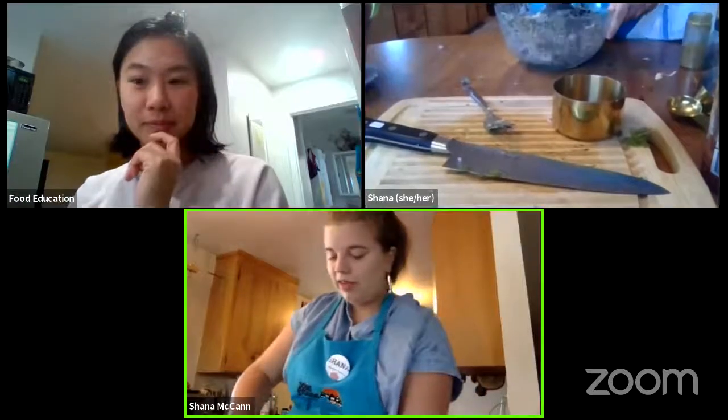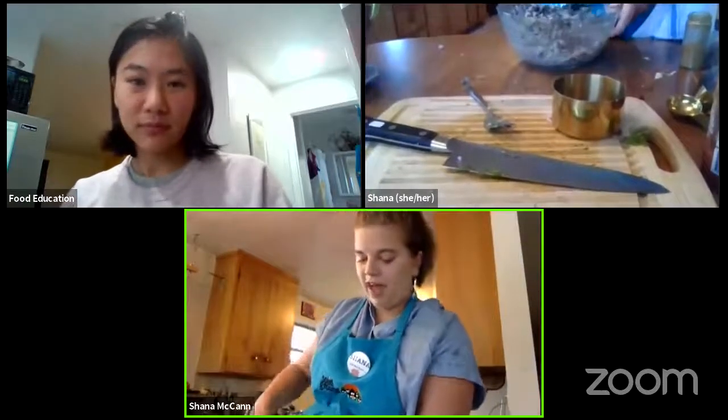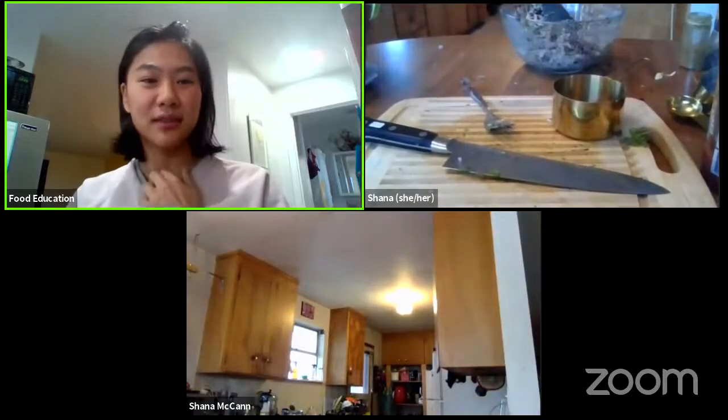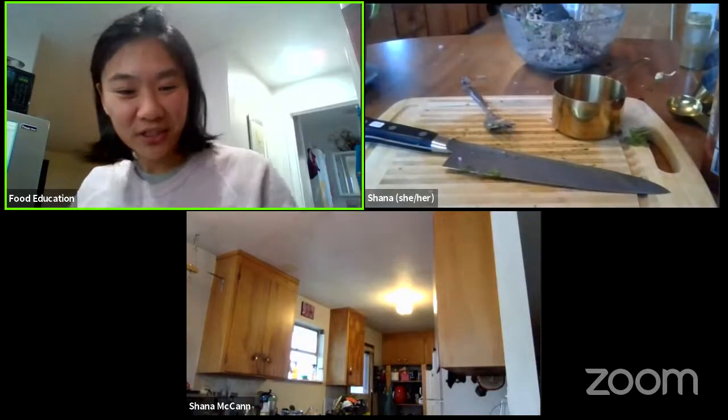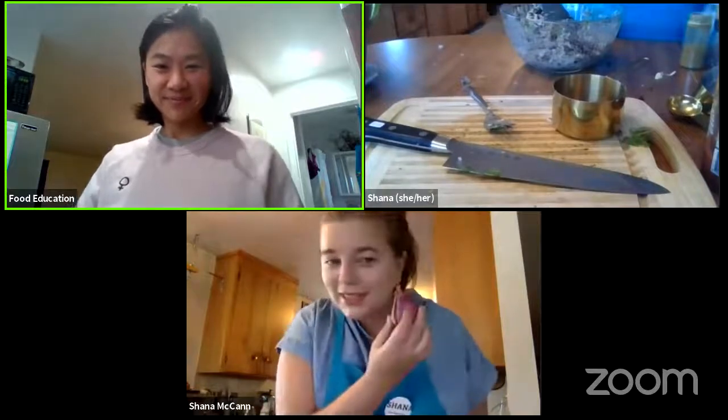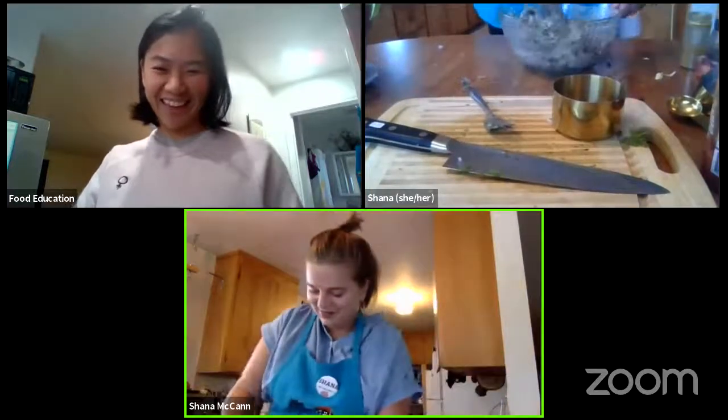If people aren't familiar, shallots are in the onion family. Actually, I think I have one I could show. They're roots. Different taste, which is cool. They look kind of like this. Little teardrop, just like mine from cutting these onions.